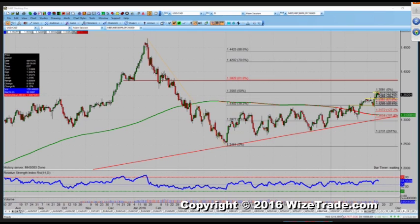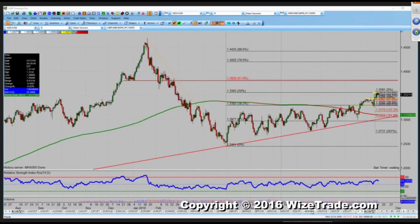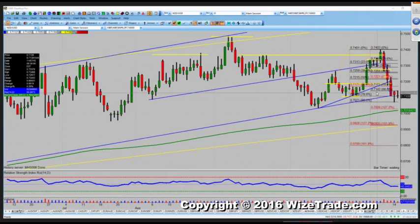Okay. Let's go look at the Kiwi. So here's your Kiwi. Now, the Kiwi is walking a very fine line at the moment. Let's get rid of this for a second. Let's get rid of that. Okay, and let's get rid of some of this stuff.